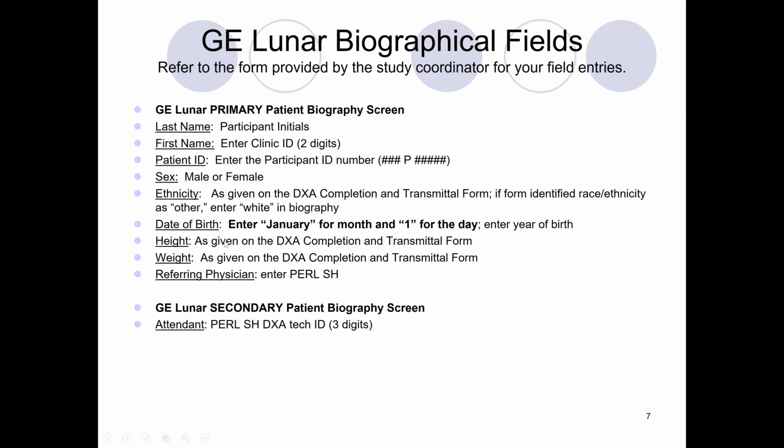And I'll just move down to date of birth. You want to enter January for month and one for day for each participant, and then enter the year of the participant's birth. This is just for security and privacy purposes. And then you'll receive the height and weight on the transmittal form.